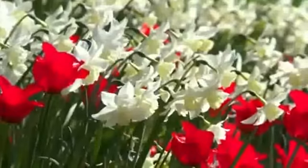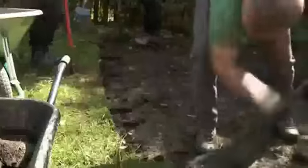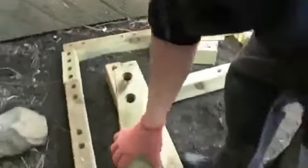While we go off for an in-depth explore of this gorgeous garden, back at George's, half the old lawn is in the skip, but the team still has a long way to go before this garden is floodproof. Meanwhile, AJ's putting together a rather ingenious time-saving solution for the raised bed.